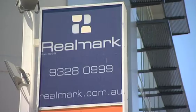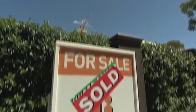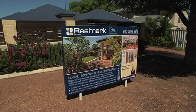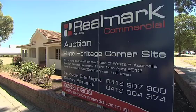So, John, I guess that's the key, isn't it? It's to find the agent that best suits your needs. Absolutely. The agent can add so much value to the process, and if you get the right agent that can deliver the trust and hope that you need in that process, you can make sure that you don't undersell your property, and that's the big fear for most sellers.